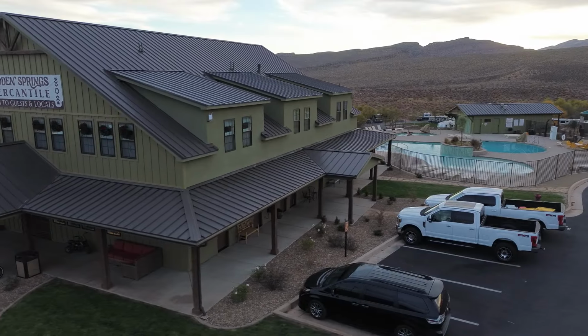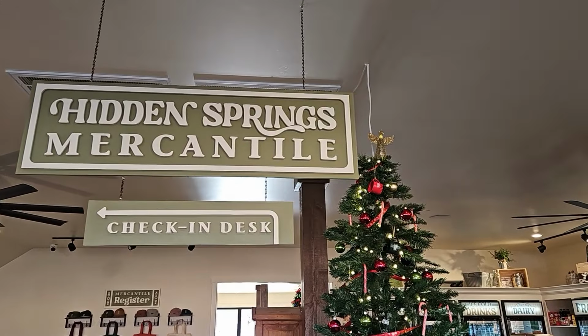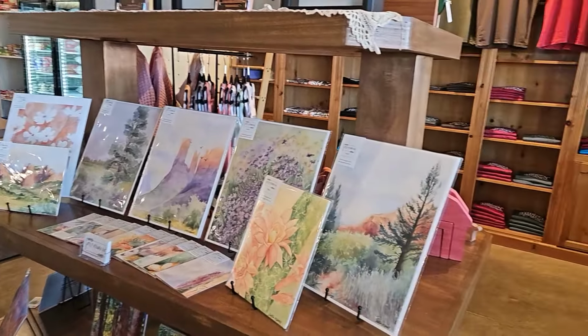We have our big clubhouse, which is a great place for families to gather. And we have a kitchen, a big gathering room on the main floor, and then we have a cute little mercantile that is super fun. We've got a lot of local artisans that put their goods in our store, and then we've just got a lot of treats and just kind of fun little stuff for our guests, drinks, ice, all the things that you need when you're camping. So that's one of the nice things about where we're at, in the clubhouse it's so convenient.